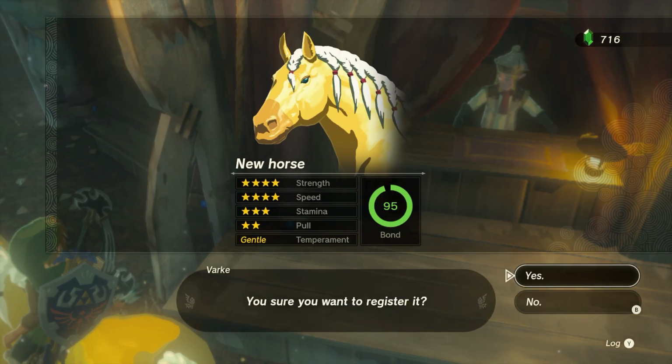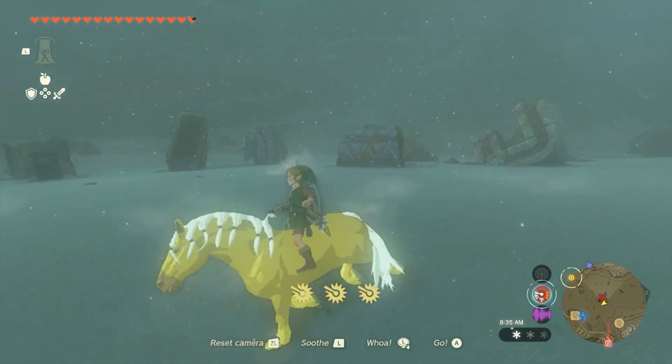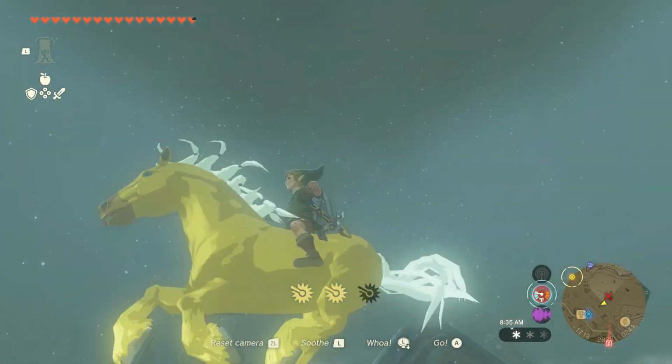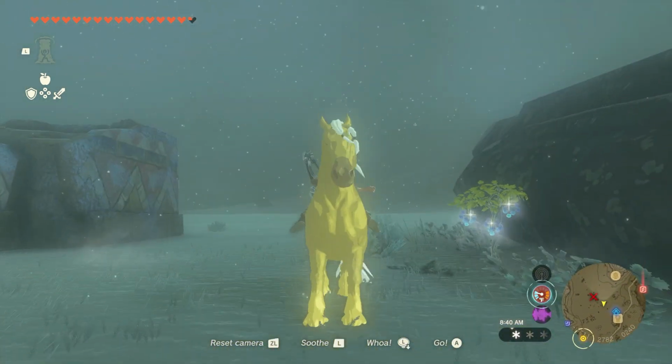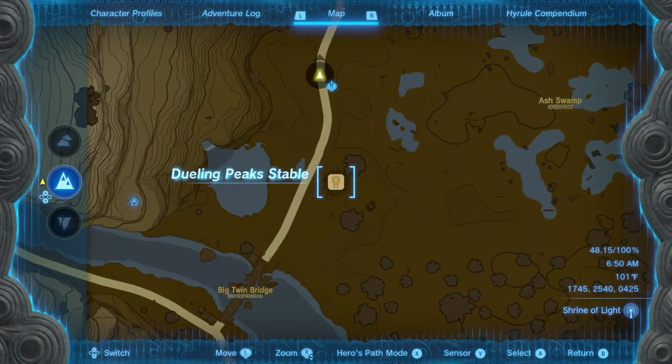It has some absolutely beastly stats, looks awesome, and controls great, which is saying a lot as the horse controls in this game are absolute booty at times. Enjoy the new golden horse. Next up is Dueling Peak Stable, which is located here.